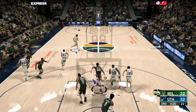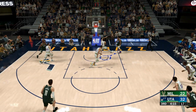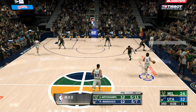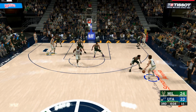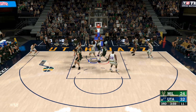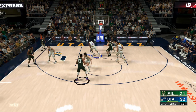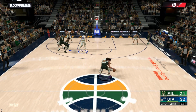Stolen away. Nice job to interrupt the alley-oop attempt there. Here's Giannis. And the lead is down inside single digits. Antetokounmpo's got 12 points in the game. Outside, Maravich. And the rejection by Antetokounmpo. And the long reach of Antetokounmpo, I mean, stretches for days. And because of that, he's excellent at challenging shots.